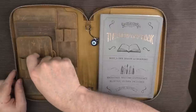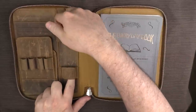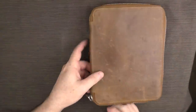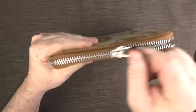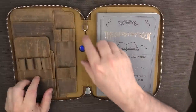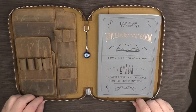The slots here are very accommodating for pens of all sizes. Even very large pens can fit in these large slots right here. I like the fact that the zipper is very heavy duty. You can see that's a very heavy duty zipper. And, you know, it comes with an evil eye to ward off evil spirits. So I got that going for me as well.